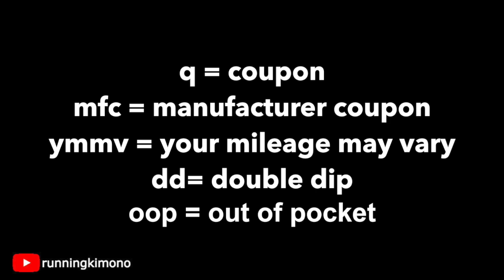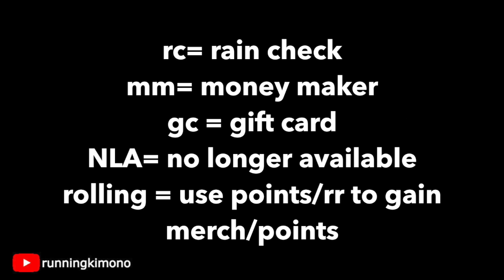We have a DD, which is a double dip. Sometimes with different stores or even Walgreens, a certain item might be producing both points and register rewards or something. That could possibly be a double dip or a DD. And then we have the OOP, which is an out-of-pocket. So when I say it's 99 cents OOP, that means the final price point of what you're paying cash out of pocket. Okay, now we have the RC, which stands for raincheck.